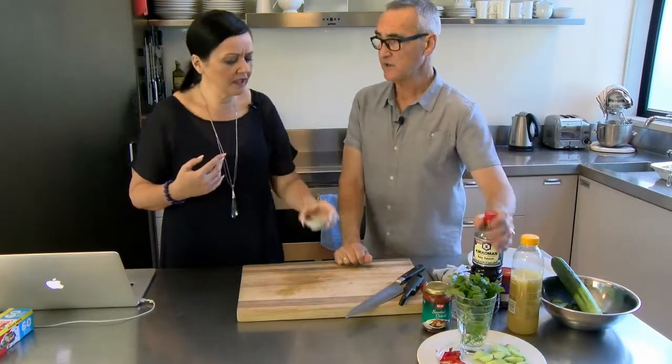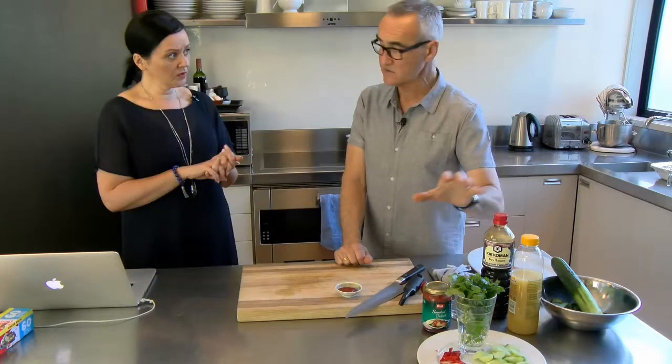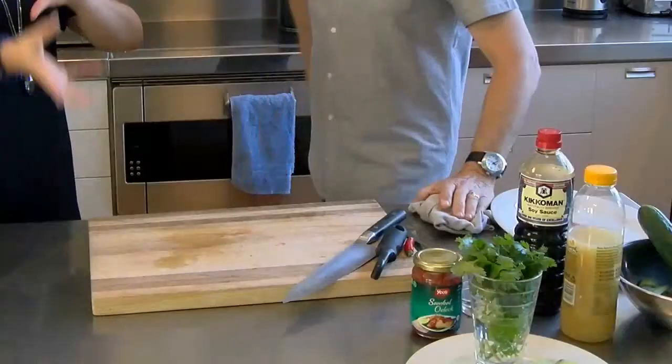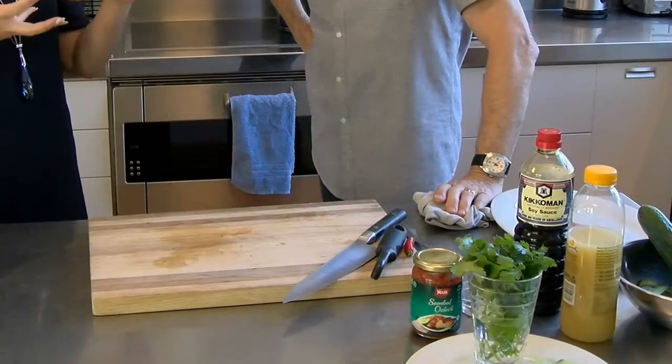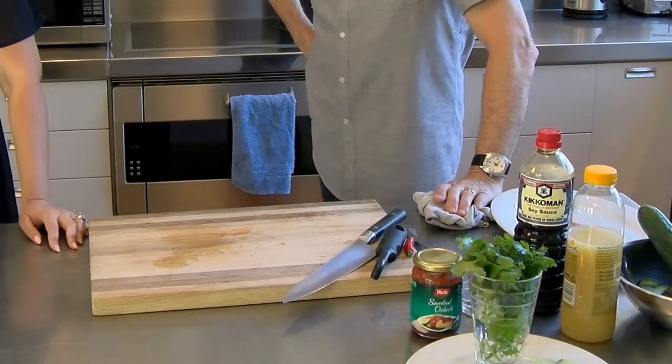That's lovely. That's all right, eh? And just have a little bit of extra soy sauce around. So that's all going to happen when you serve it with your rice. That's all your flavours on top. Yep. Beautiful.